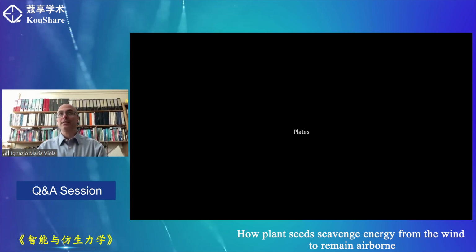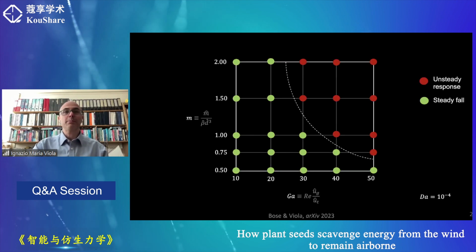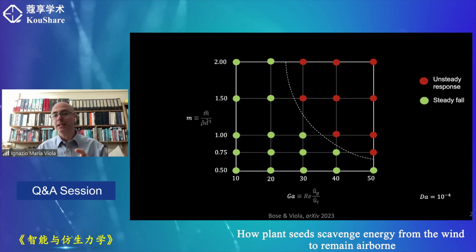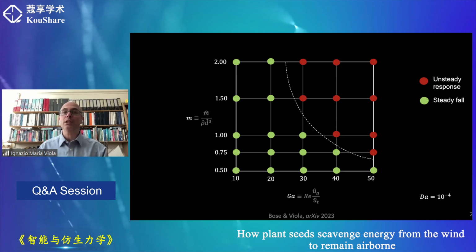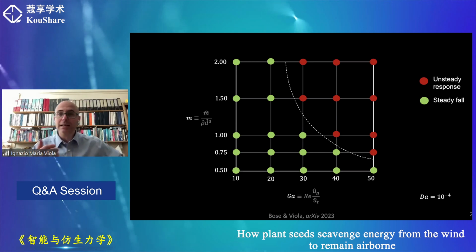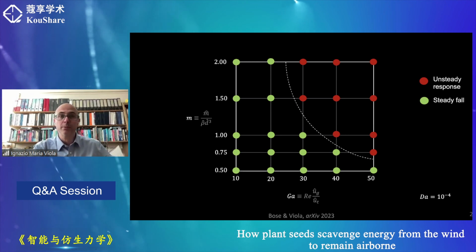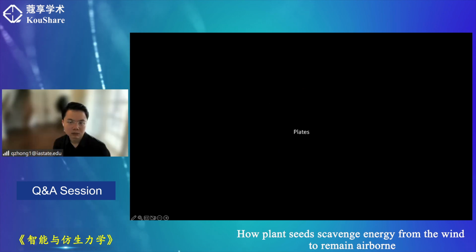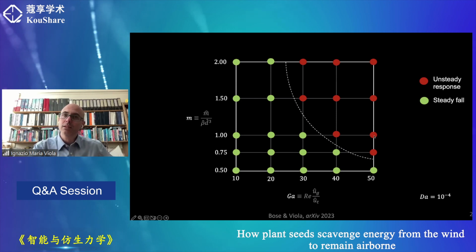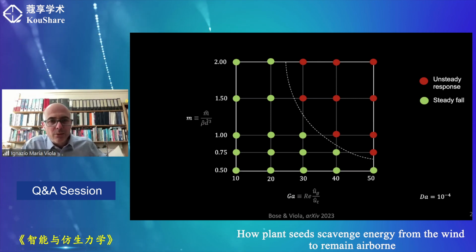The key difference is that the instabilities are triggered more easily in 2 dimensions. Therefore, for example, when you look at this map, these numbers will be different if it was a disk rather than a plate. Here you see that, for example, at a non-dimensional mass, a Galilei number of 40 is sufficient to become unstable. Most likely for a disk, 40 will still be stable. You will need a greater Galilei number to become unstable. We know from the CFD simulations we have done that at 150 it is unstable, 100 is unstable, but 50 is still stable. These are 3-dimensional, right? So for a disk, this line will be shifted here. Have I addressed the question, Liha?